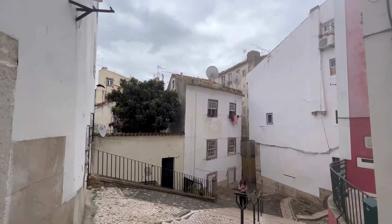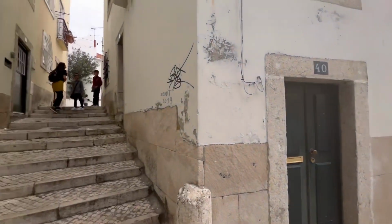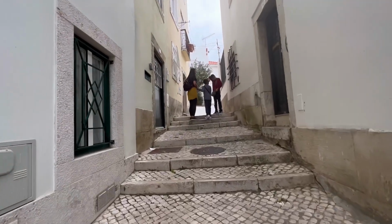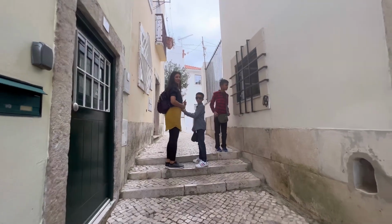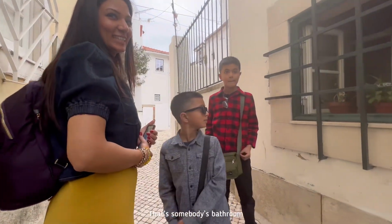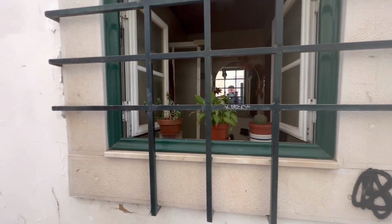Their laundry hanging out. I don't know what tree that is, but it's pretty neat. This route, so far, I'm the only one holding a camera. Everybody's just local here. Somebody's bathroom. There's a mirror. They've left the window open.